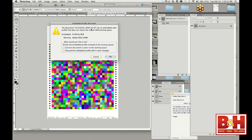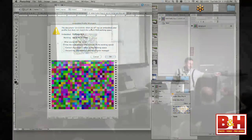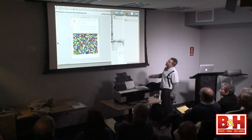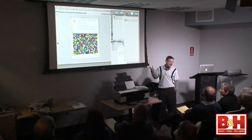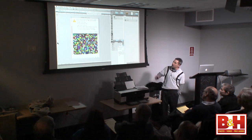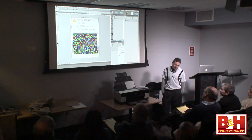Do you think I should choose option two? I heard a no over here. Okay. Pass the pen down to the guy in the third row, or fourth row. I wasn't sure exactly where it came from. Okay, what's the reason? What's the question again? Why wouldn't I want to convert the document to the working space?